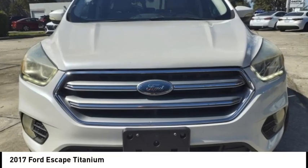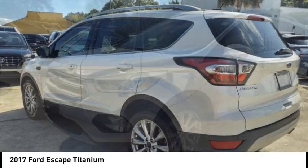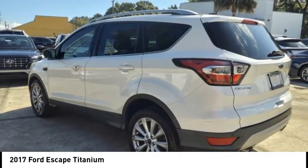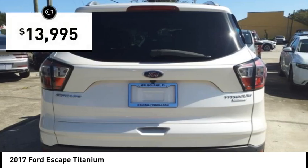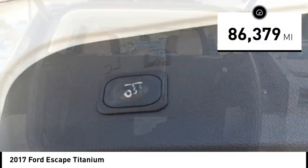Stop by and take a look at the 2017 Escape. Gas engines flex, tow, sip, and go with Ford Escape, and is priced below $15,000. This vehicle has less than 90,000 miles.